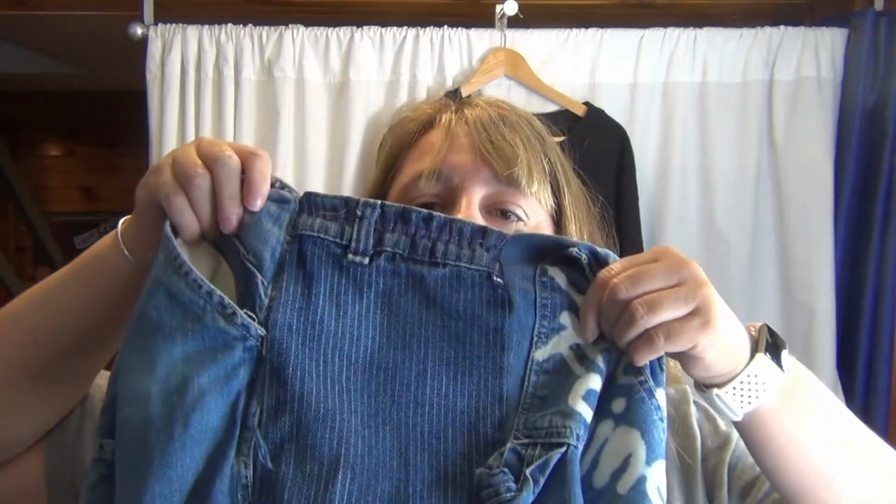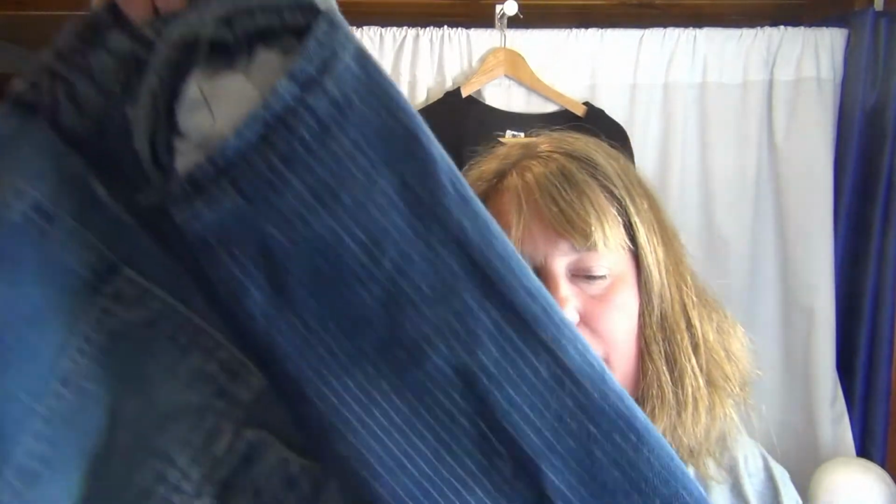And actually, I just saw this. You know what? There's a little Levi's tag. Look at that. I think they added a Levi's panel to these overalls to make them wider. Oh my gosh, those are even more unique and one of a kind. Look at that. That is cool. It even added an extra pocket. Levi's pinstripe denims into these overalls.